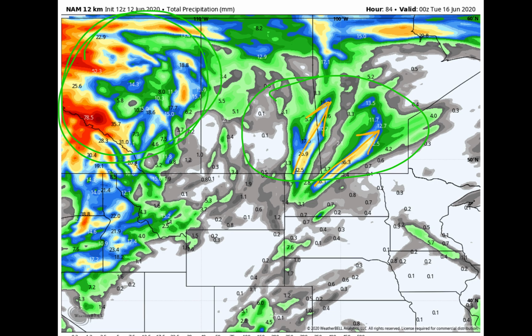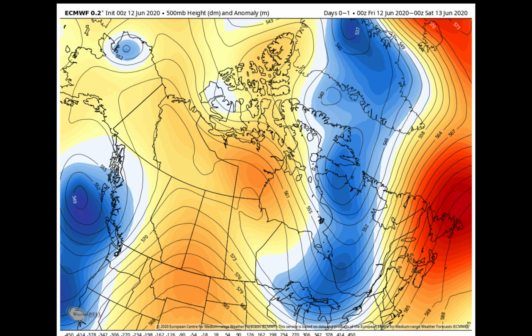So a tough forecast to convey. Don't be surprised or caught completely off guard if you do end up with some precipitation there, but know that you're probably in the minority if that ends up being the case. Now the pattern here, I mentioned it is progressive.